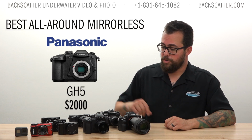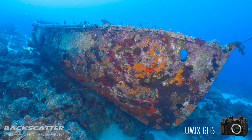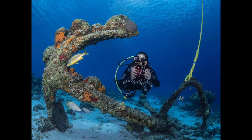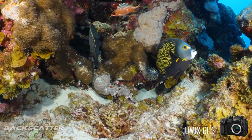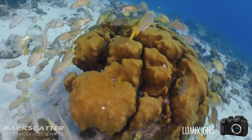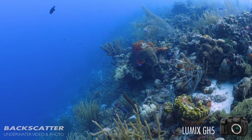Moving up into the mirrorless world, we've got the Panasonic GH5. The GH5 is one of the most full-featured cameras we've seen in years. It packs in a ton of pro-level video and photo features, making it an incredibly powerful tool for any underwater shooter. The standout feature for me is its ability to shoot 4K 60p video and 1080 180p video for really nice HD slow motion footage. At the end of the day, the GH5 takes the top mirrorless pick because nothing comes close to its performance, its portability, and its affordability.